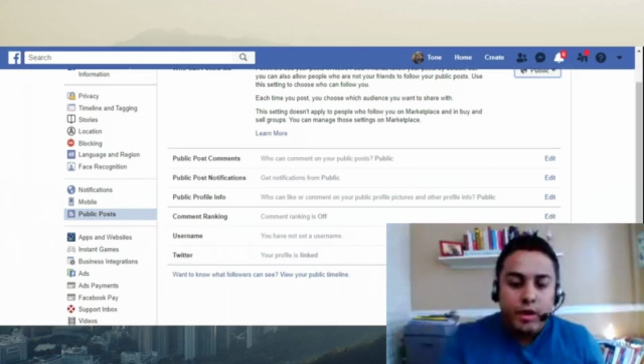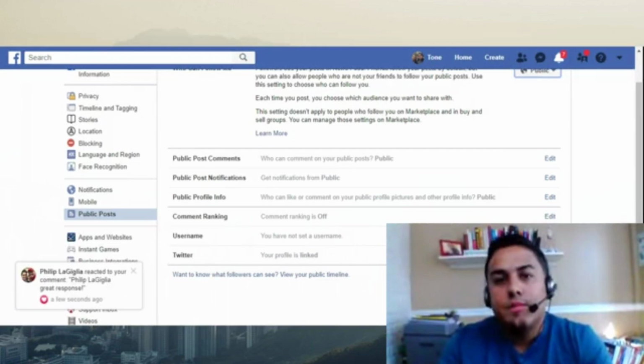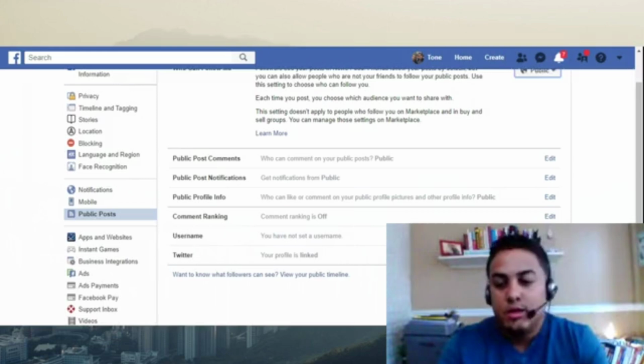Now, here's some things you want to do before you make it public. You want to make sure that you're doing a Facebook audit. What I mean by that is audit your current profile, and get rid of any inappropriate things that you may have from the past. So get rid of any pictures of you blacked out drunk, you doing crazy stuff. You want to clean it up because the representation of you is on your timeline, your profile, your picture.